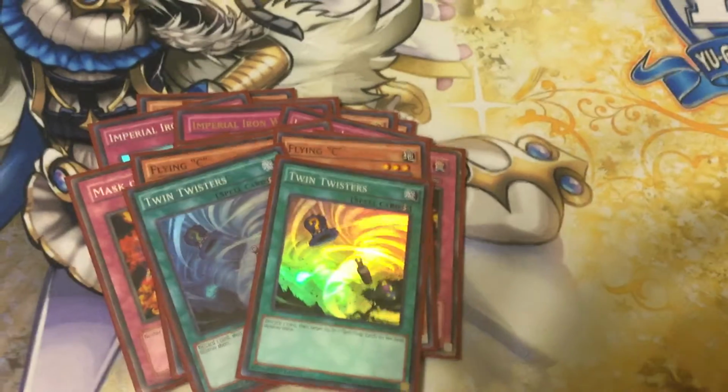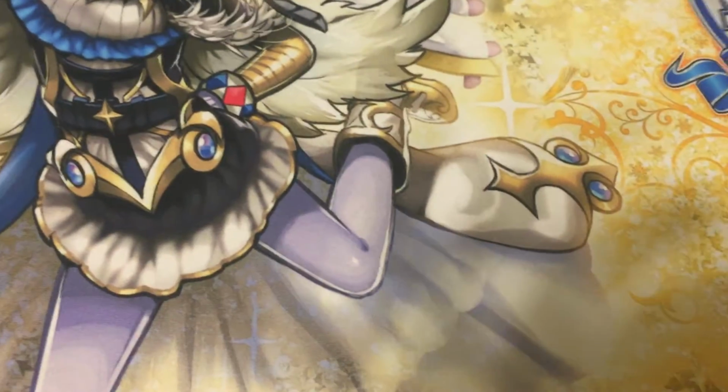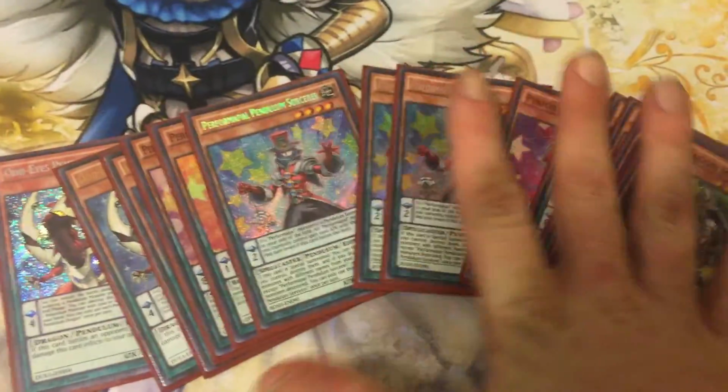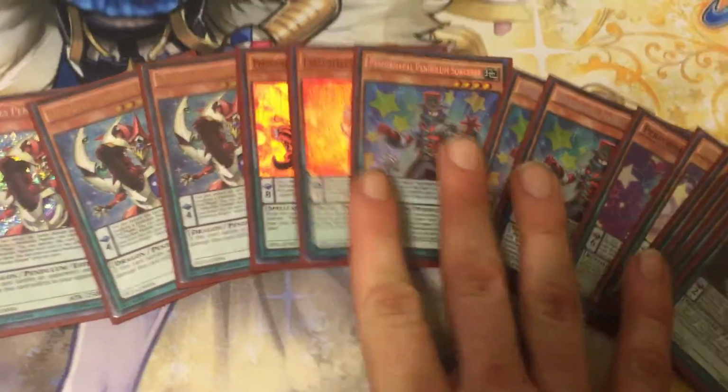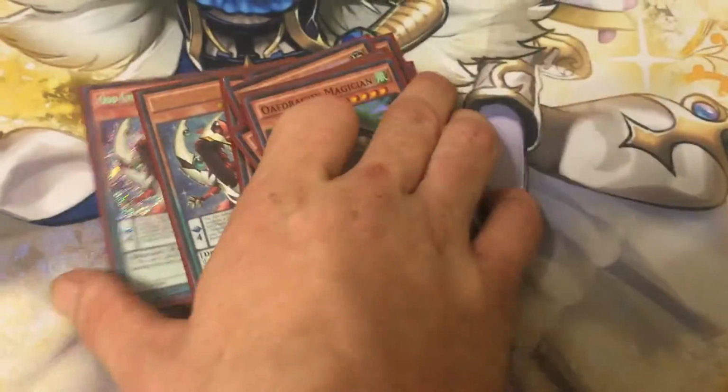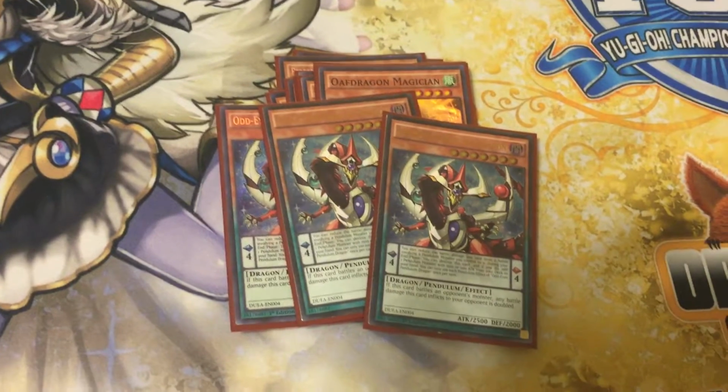I hope you guys liked it. And if you haven't given this deck a chance, go ahead and please do. It's a lot of fun to play. Don't know how much longer we're going to have these guys because there is a ban list on the horizon. But there you go. Hope you liked it.